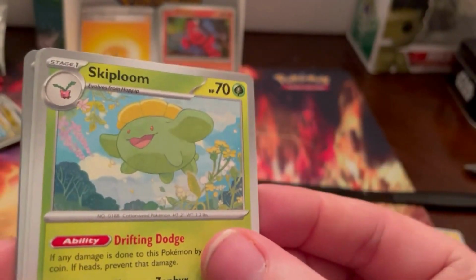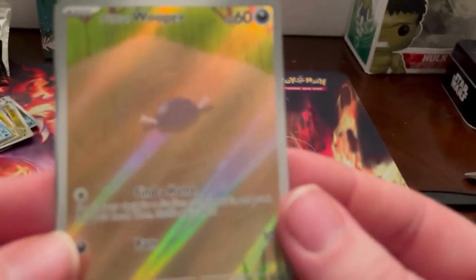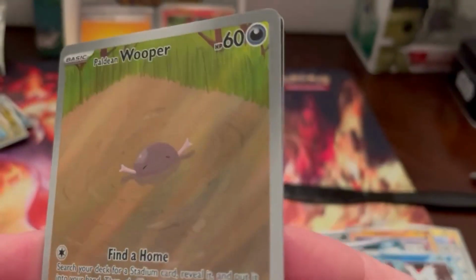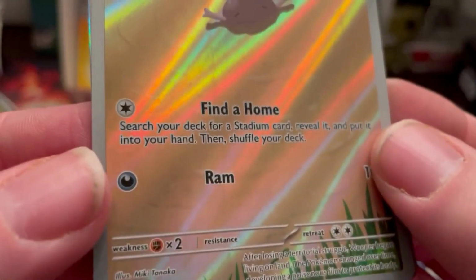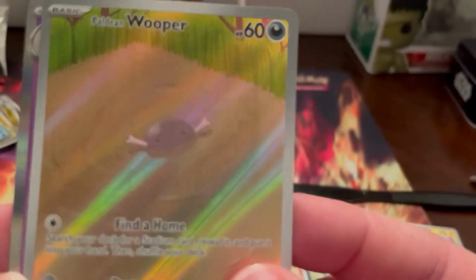Oh, look at this guy. That guy's cute. Skip Loom. Yeah, dumb guy. What is that? Looper. Oh, my goodness. Look at this dude. That's got to be an alt or something. Something weird. Nah, it's one of the variations, I think. Oh, he's adorable. Or just a full art guy, but he's pretty cool.